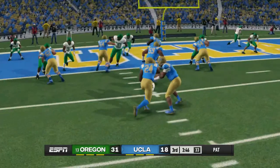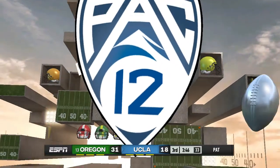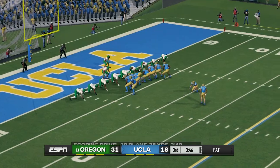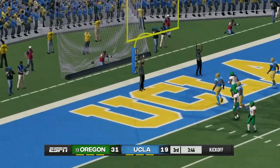That was a very good all-around effort. The running, the blocking, the entire package. A well-deserved score. And he adds the extra point.